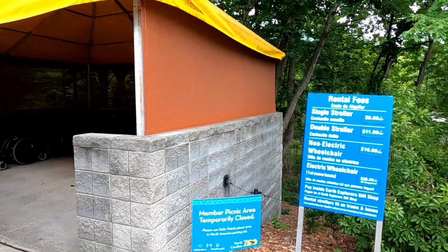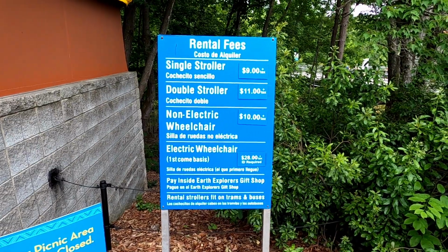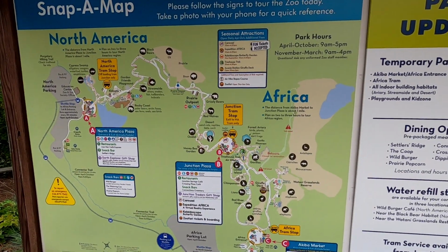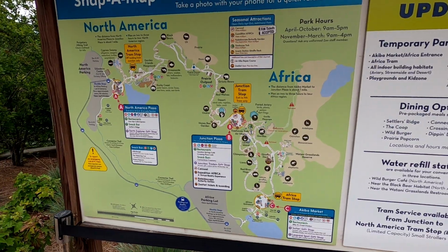Before we start, I wanted to show you guys that they do have strollers and wheelchairs, electric wheelchairs to rent. Here's the prices as of today. The North Carolina Zoo is broken down into two different continents, it looks like, North America and Africa.